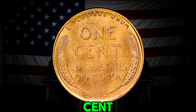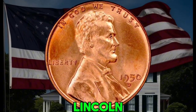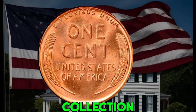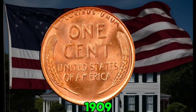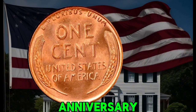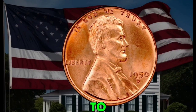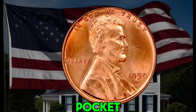This coin, the 1-cent 1951 United States wheat penny, coin history. This coin, the 1950D Lincoln wheat penny, a coin that might just be sitting unnoticed in your collection. The Lincoln wheat penny was first introduced in 1909 to commemorate the 100th anniversary of President Abraham Lincoln's birth. It was the first U.S. coin to feature a real person, and it quickly became a staple in American pocket change.